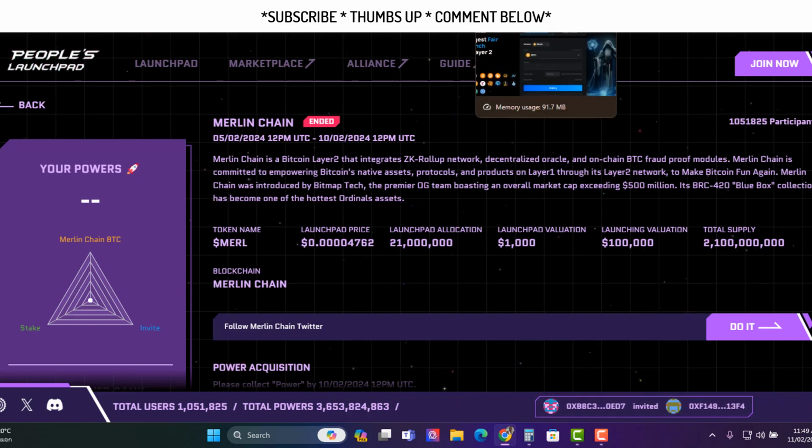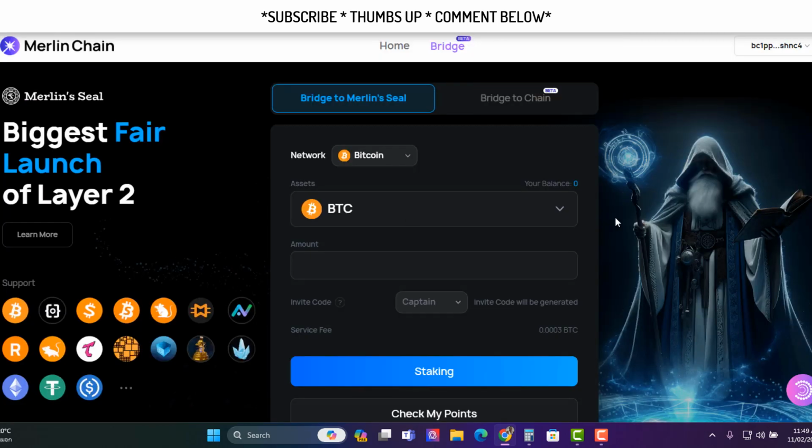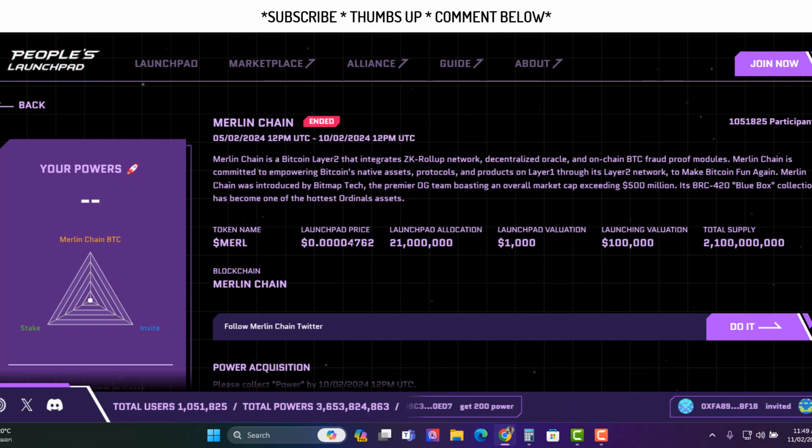Your allocation is going to be small. However, if it does moon and goes 1,000x from now, so all those zeros, just delete all those zeros, if it goes to 47 cents, yes, then you're at 170k. So that's kind of what you're looking at here.